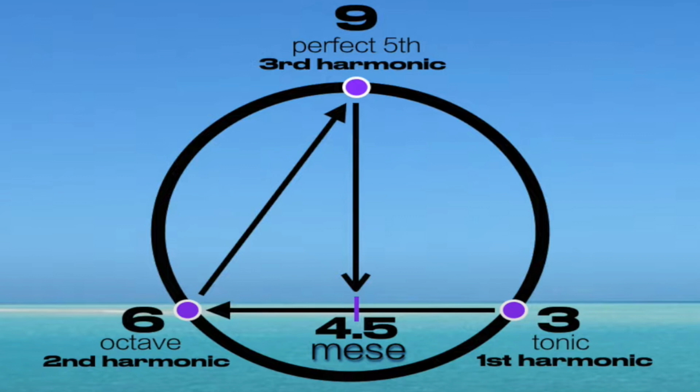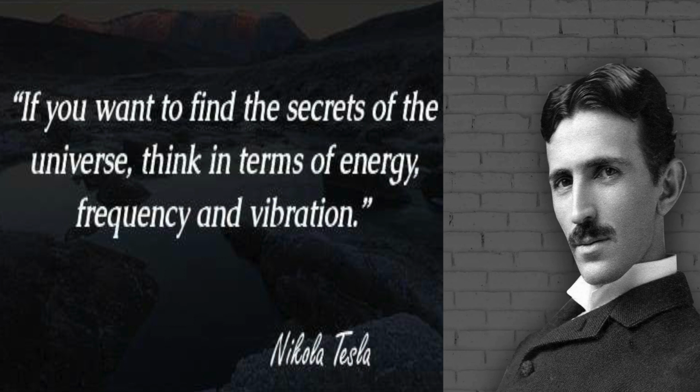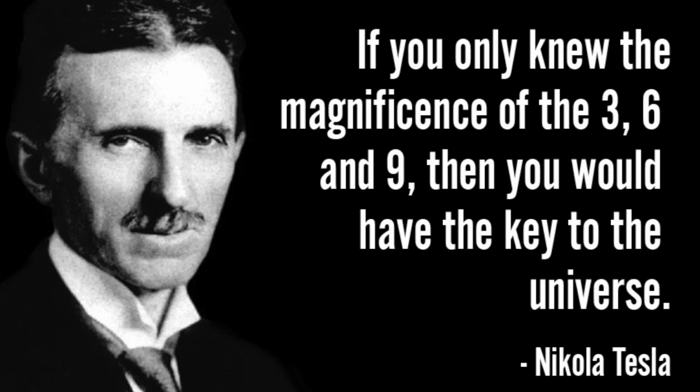Now, according to Stephanie's image, the 369 triangle creates the perfect 5th, and the line drawn perpendicular down from the number 9 perfectly bisects the 3-6 line at 4.5, the midway point. The word Mason, according to Stephanie, comes from the Greek word meson, which means the midway point or the perfect center. The inventor, Nikola Tesla, makes the observation that to discover the secrets of the universe, you must first know about frequency and vibration. He then adds in the numbers 3, 6 and 9.